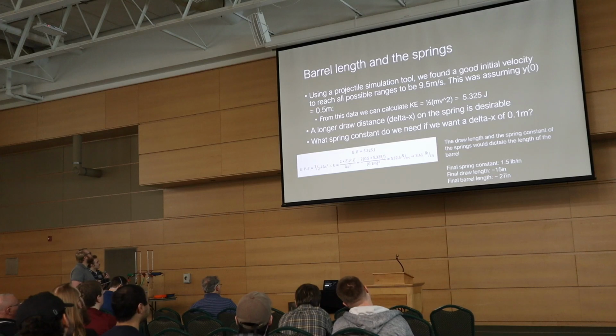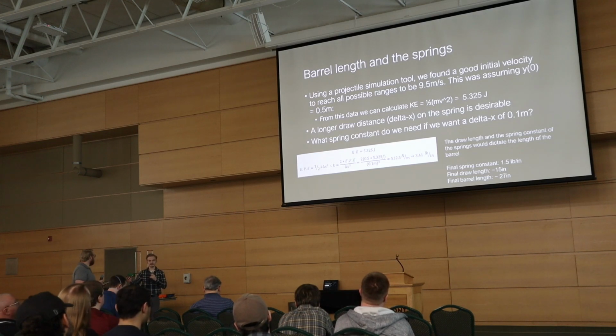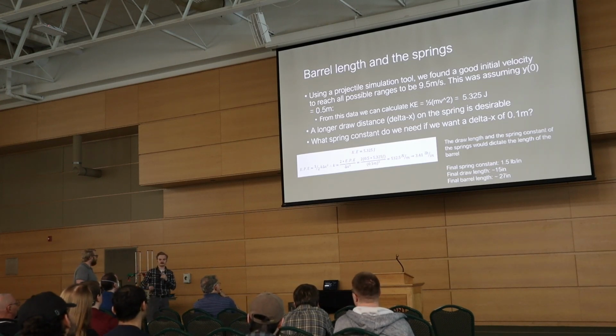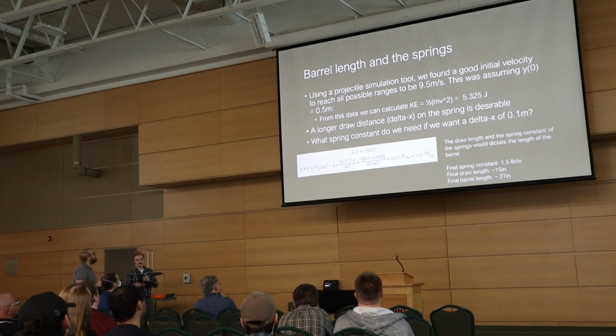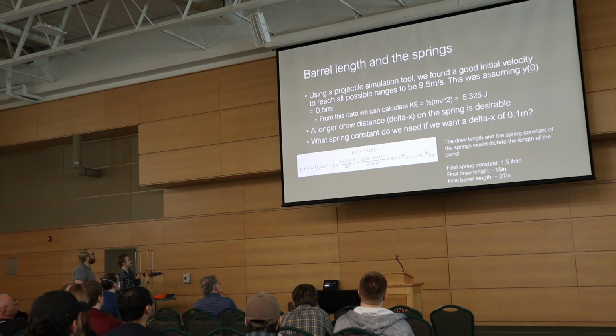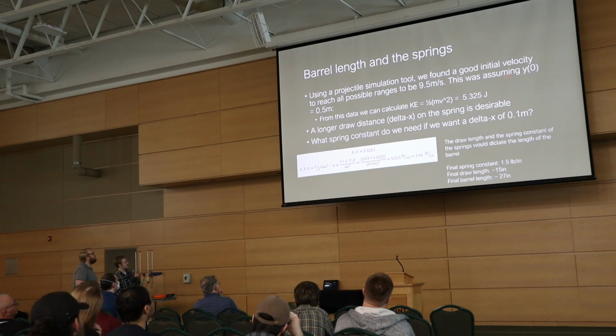So we need to determine how far we need to pull back these springs to be able to launch our beanbags. How much energy do we need to put into this thing? So we used a handy-dandy internet tool, a projectile physics simulation. You can enter initial velocities and initial angles, and it'll project how far and how long it'll take for the object to reach its destination. Using that, we determined that a pretty good initial velocity to reach all possible ranges was around 9.5 meters per second, assuming the initial height, y0, is about 0.5 meter.